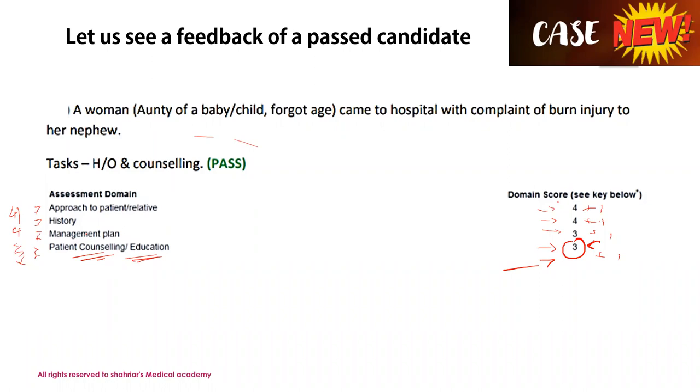And another thing, this guy normally was not supposed to pass because he got, you see, he got 3 here. Actually, he was not supposed to pass. Now this is the part called global scoring. He didn't make any major critical error. And maybe his overall flow, how you're talking, your tone, everything was very good. So on the basis of everything, and also what other candidates are getting on this station, if everyone's score is a bit less in this case, then there is a chance of passing. I think altogether he passed, actually.